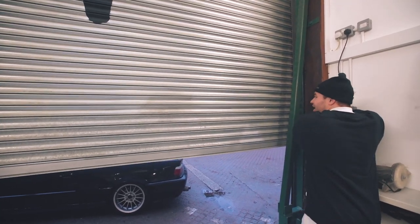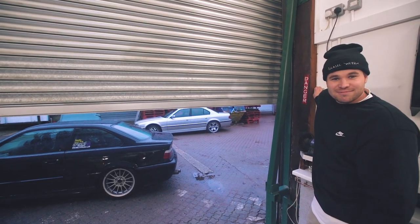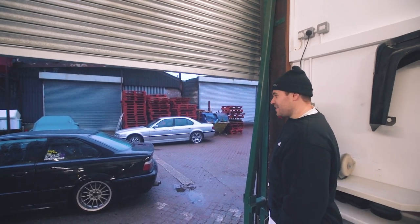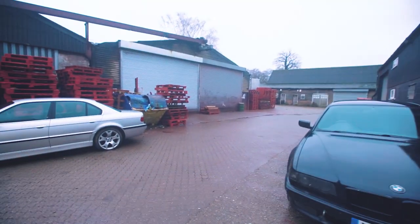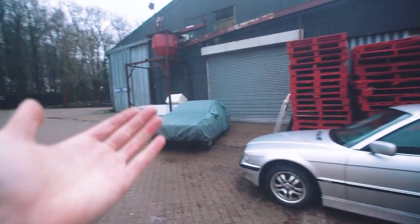The slowest shutter in the world. I wonder how much time is going to be spent here doing this. We need to stick a turbocharger on it. We do. Supercharge it. Boost everything. I should probably boost my car first. Nah, mate. Show him all the bike down.